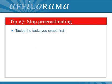Tip number 7. Get the worst job over and done with first thing. Procrastination is very distracting. Get into the habit of tackling the task you dread the most first thing in the morning, so that your mind is free from niggling worry for the rest of the day.